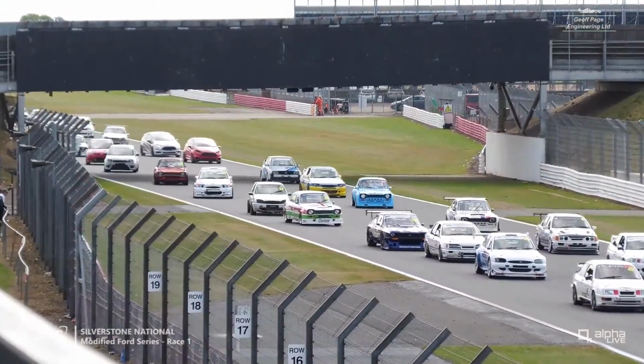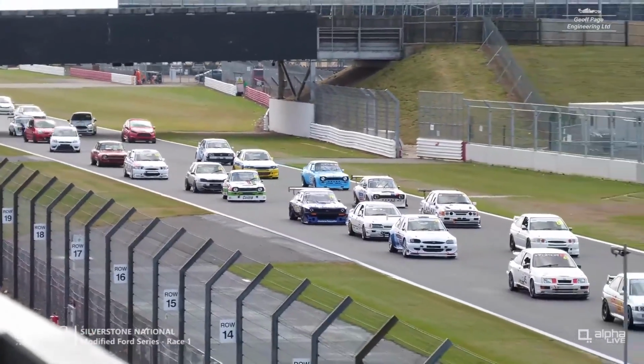Talking about perception management, we don't need any of that, do we, here, because we've got a fantastic grid.